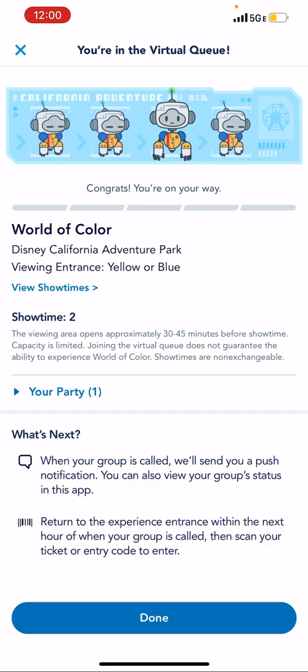So like I said, you want to have the app set up so you can accept push notifications. That way you get that notification of which group you're in, whether you're the yellow or the blue, and so that you know when you can start going to your entrance. And then you're going to have the code to scan to get into the entrance, just like you've been doing with other things. So that's kind of how that works.